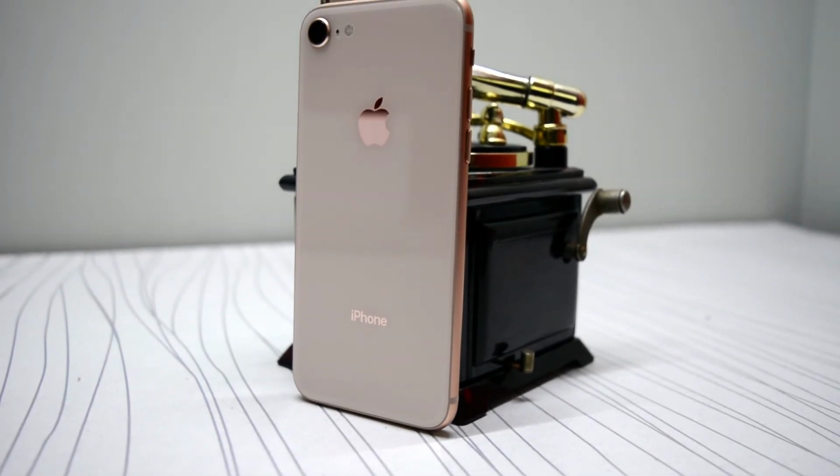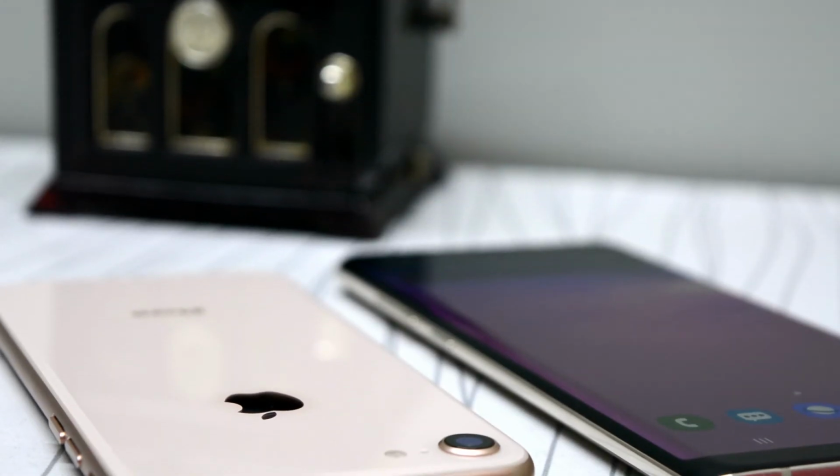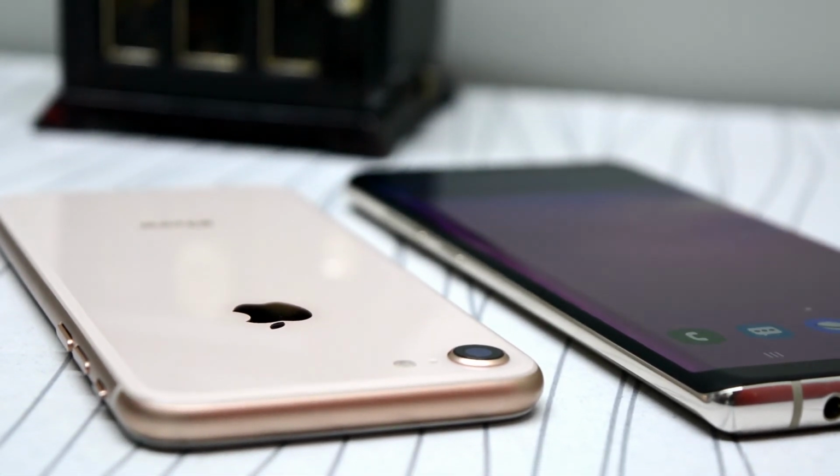If you need a brand new iPhone at this price range, then this is the cheapest iPhone that you can buy right now. But if you're not in Apple's ecosystem, then for the same price or less, you can get a decent Android phone that can offer you modern smartphone features like a quad camera setup, in-display fingerprint scanner, or pop-up camera.